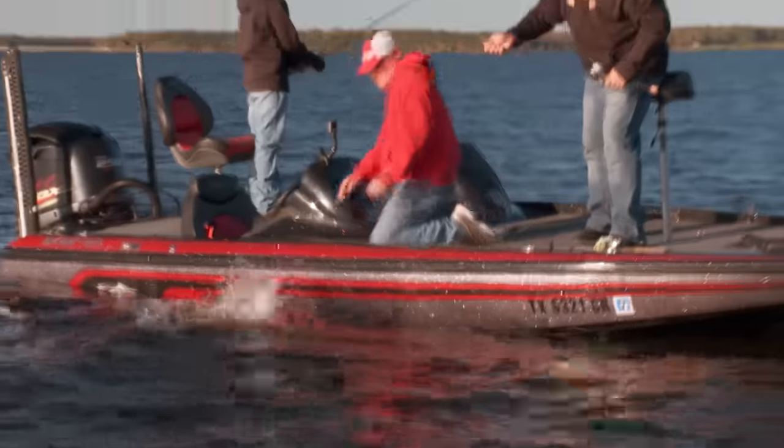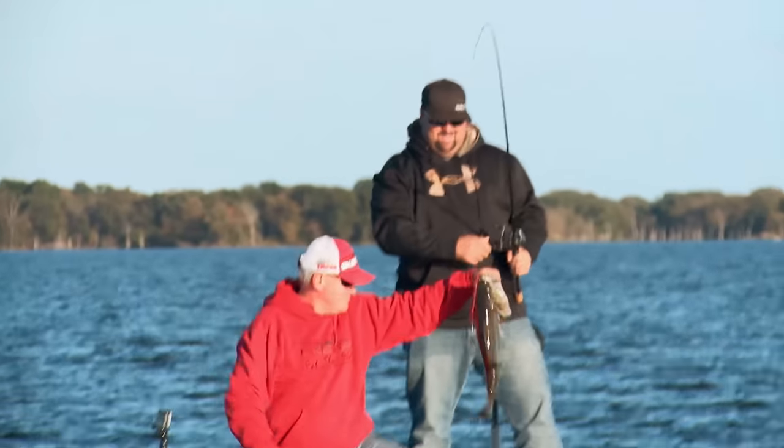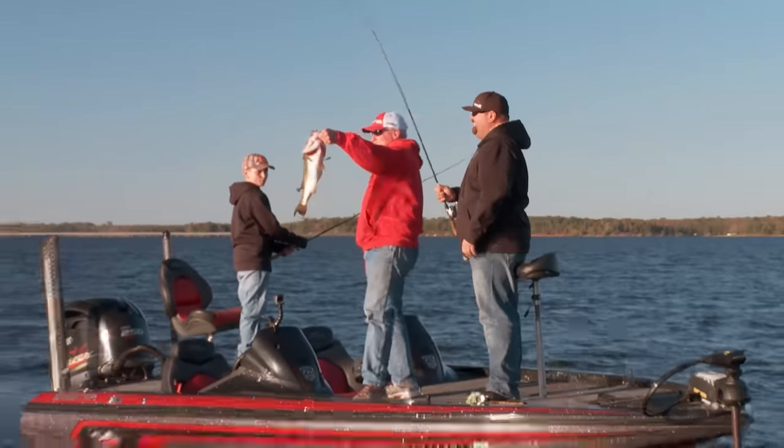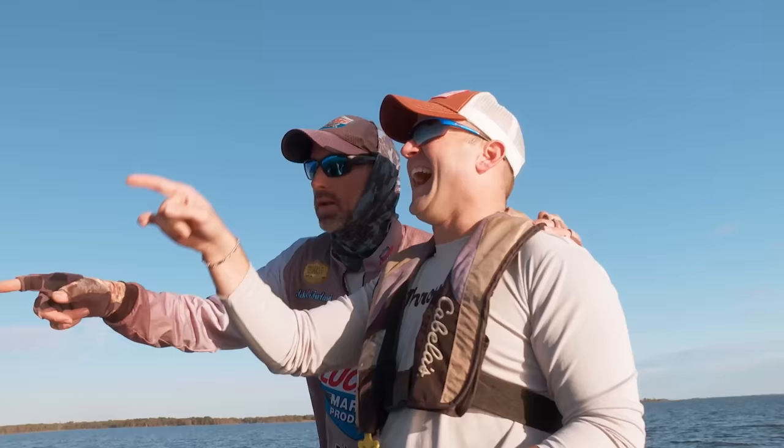You got a fish? Really? Ooh, it is a big one, big fish. Oh. Big fish, nice. Big fish. Yeah, that's sweet. A good 6-pound, 7-pound fish right there. Man. And that's what you come to Lake Fork for. That's what I was hoping you were going to get.